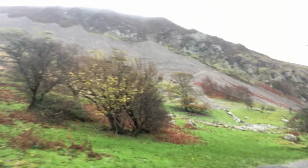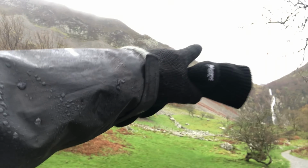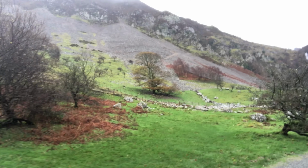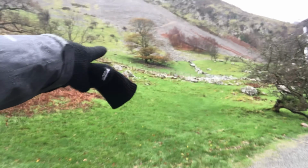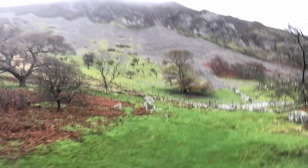Never noticed it. And then you can see almost a defined path which takes you to the top of the waterfall. Like I say, we've never done it. And there's probably the gate, and you can wind up over there. So perhaps we should do that one day. Maybe we should. We'll have to check it out on an OS map or something.